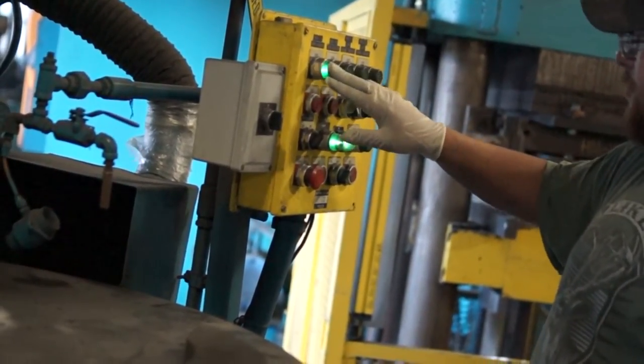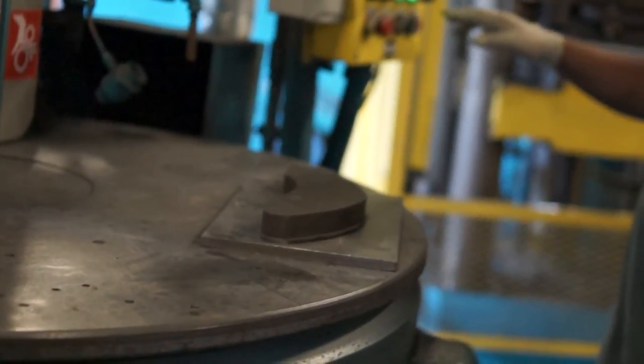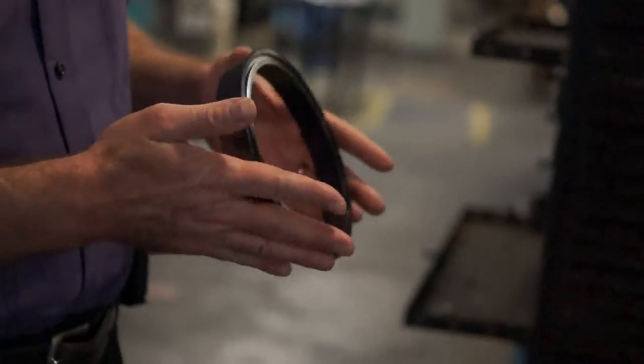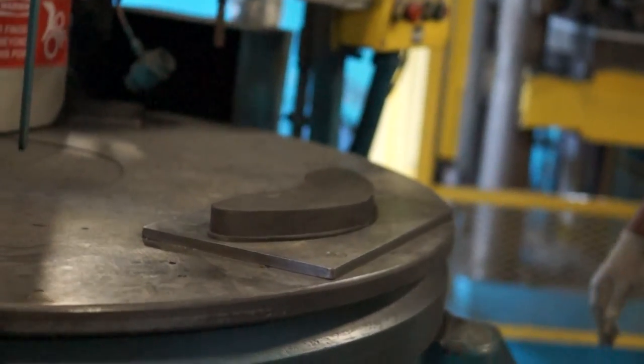Some of the applications that these go on to are large conveyor belts, ocean-going ships, anything that needs to stop and start. For instance, some of our clutch linings go into diesel ocean-going vessels. Basically, what happens, the engines are running, the propellers are not. So the captain says, let's go forward. The engineer engages our clutch linings, and the propellers start turning.